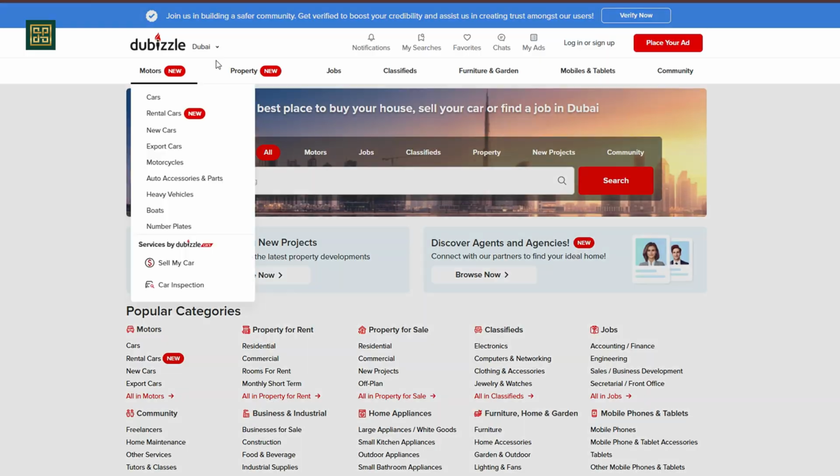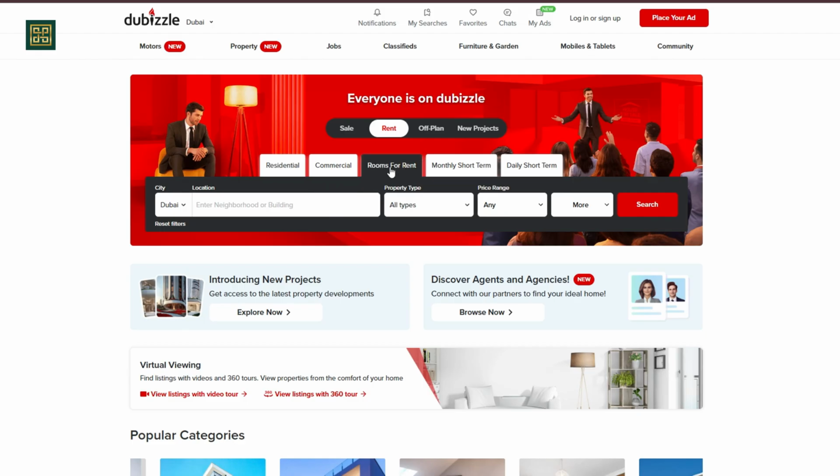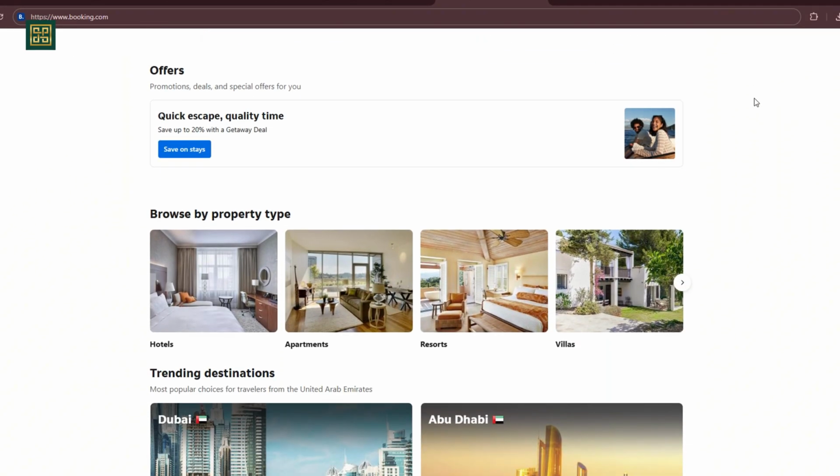If you're looking for a short-term rental, we have Airbnb and Booking.com. There are options on these websites to even sort them as per your budget and your square feet. So it's quite user-friendly for you to figure out the right property.